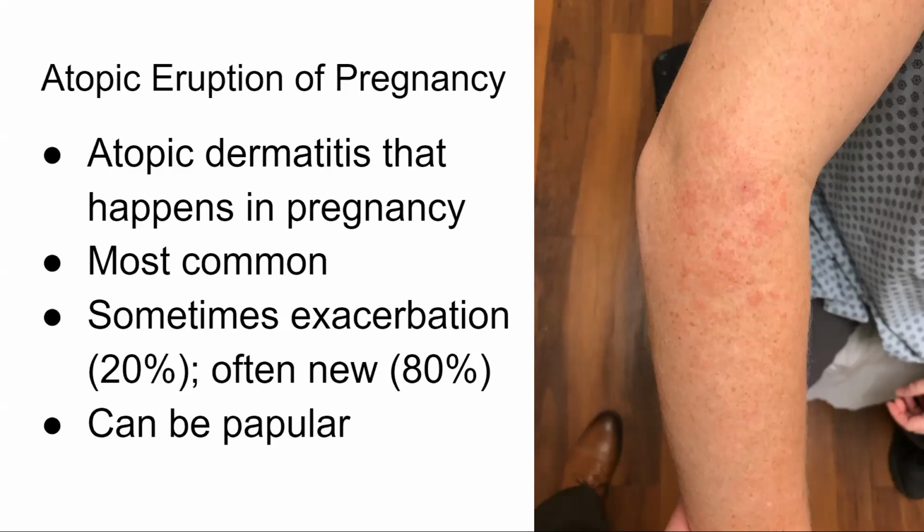And sometimes the woman will have a history of eczema or atopic dermatitis sometime in the past. Either it's something she deals with kind of routinely, or she remembers that she had it when she was a kid or something. But that's only about 20% of the time. About 80% of the time, she has no history of eczema at all. So it's again thought to be that switch from Th1 to Th2 that kind of brings it out.